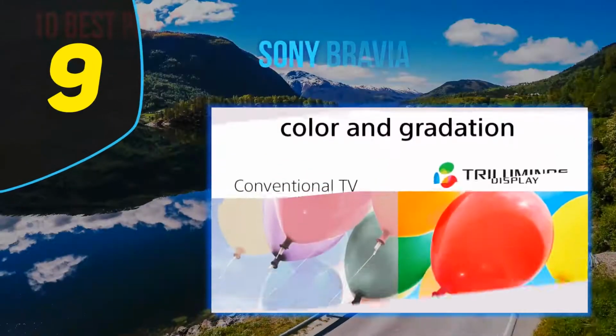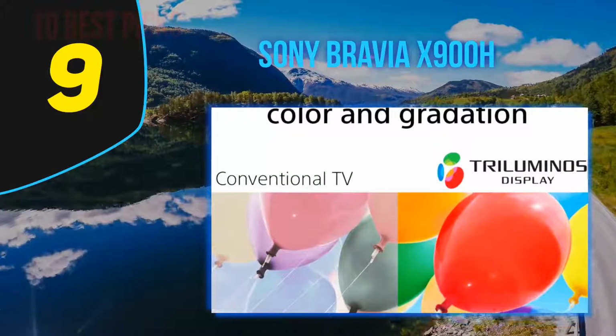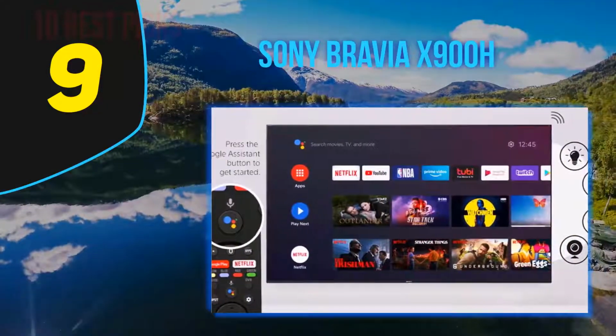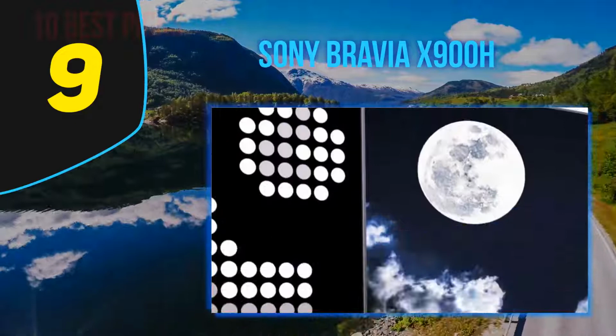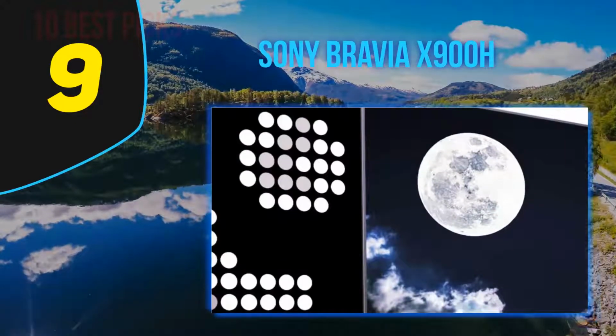At number 9, Sony Bravia X950H. The Sony X950H, also sold as the X90CH at Costco, is a great 4K TV for nearly any type of content. It has a VA panel with an excellent contrast ratio and a full array local dimming feature that makes blacks look even better in the dark.